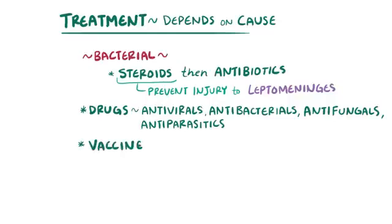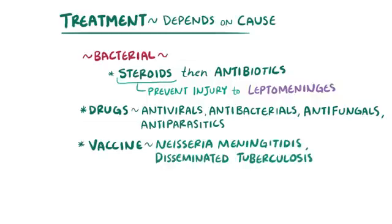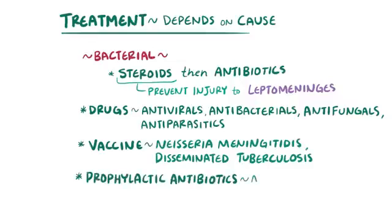Prevention with a vaccine is appropriate for some causes like Neisseria meningitidis, but also for mumps and for disseminated tuberculosis. Prophylactic antibiotics can also be administered to avoid outbreaks of bacterial meningitis, like in households where individuals haven't been vaccinated against Neisseria meningitidis.